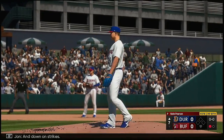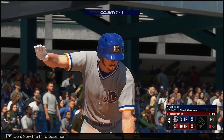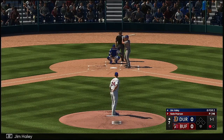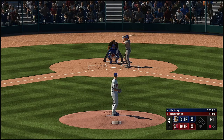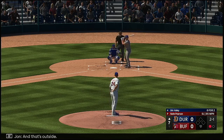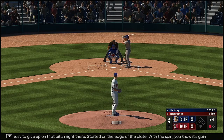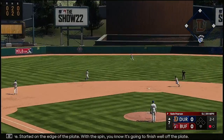Down on strikes, one out. Now the third baseman, Jim Haley. And the right-hander deals. And that's outside. Pretty easy to give up on that pitch right there. Started on the edge of the plate with the spin. You know it's going to finish well off the plate.